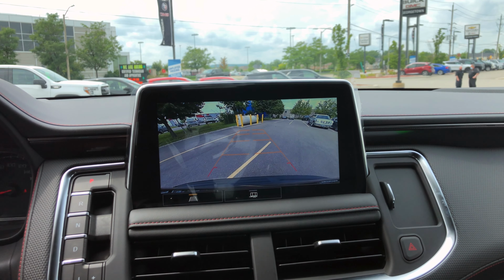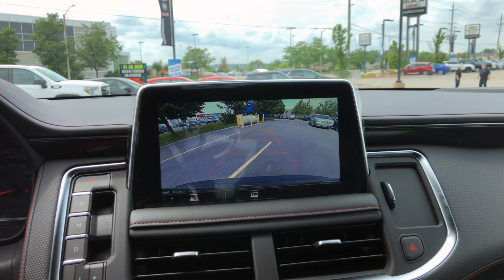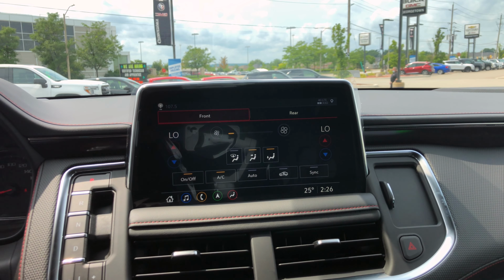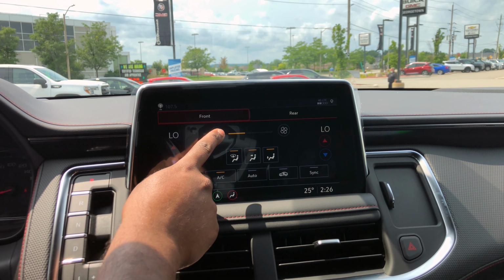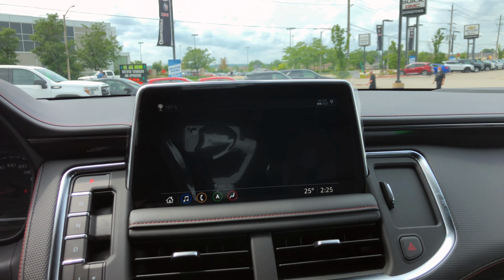Another upgrade for this year is the HD backup camera. The bump in resolution has made the image super crisp and even made the movement of the guidance lines buttery smooth. You can also control the rear climate and media right from the front screen. This is really useful if you have younger kids in the back. You can adjust the temperature, airflow, or what they're watching on the screen right from the front.